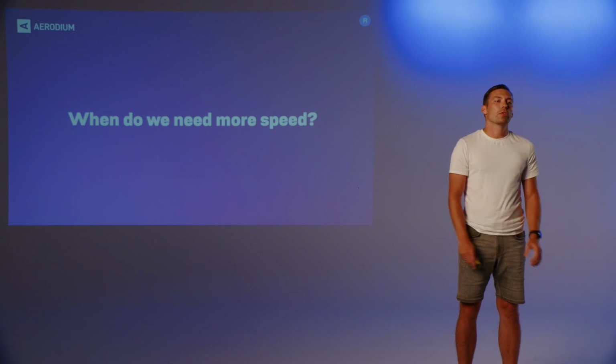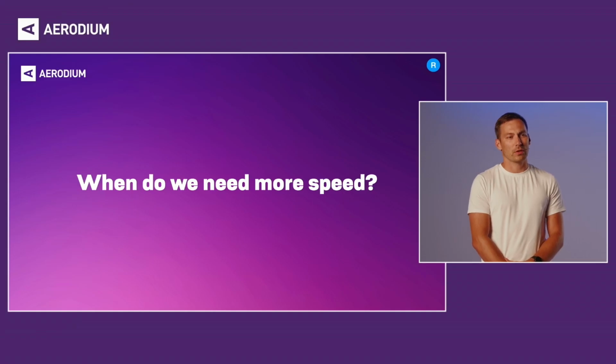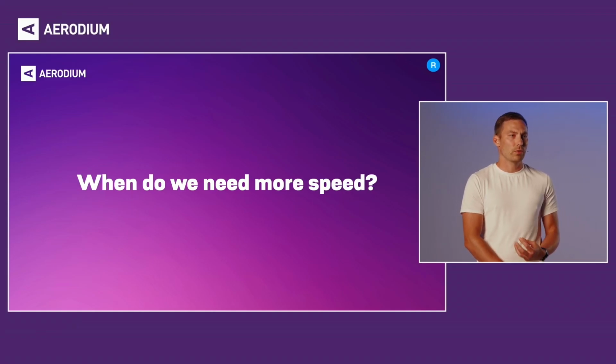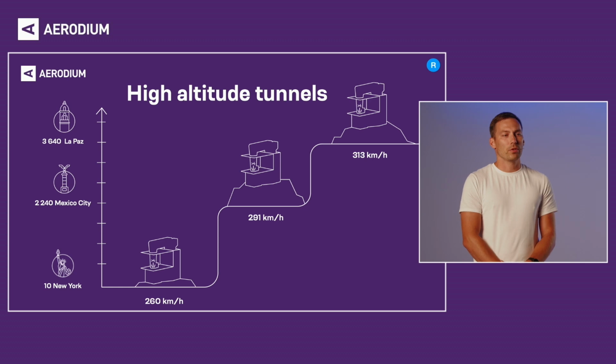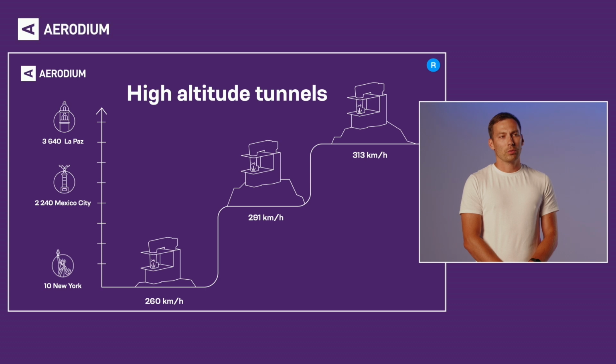Now, when do you actually need more speed? When we're talking about speed in the wind tunnel, what we're actually talking about is the lift, the force on the flyer's body that helps you stay up in the air. For example, imagine a wind tunnel in New York, basically at sea level, and let's say the maximum speed in this tunnel is 260 kilometers per hour. If you took the same wind tunnel and moved it to La Paz, Bolivia, at 3,600 meters above sea level, due to the decrease in air density you would need 310 or above kilometers per hour to create the same lift.